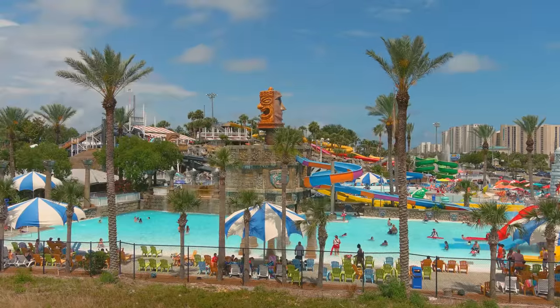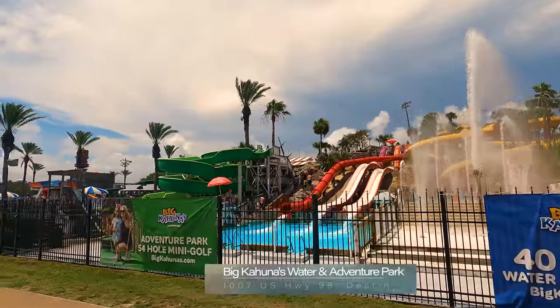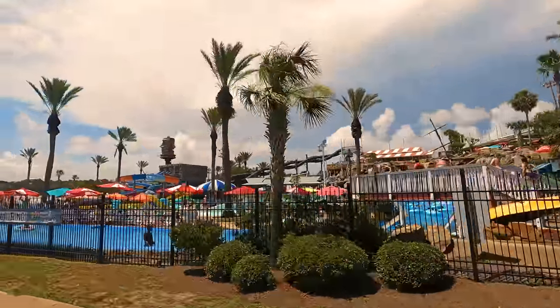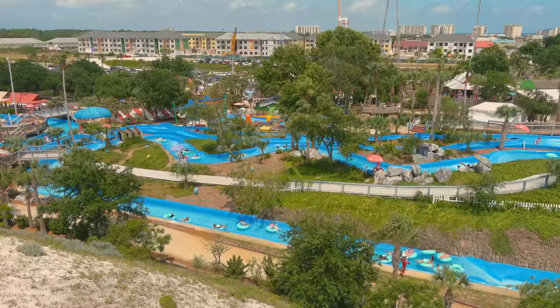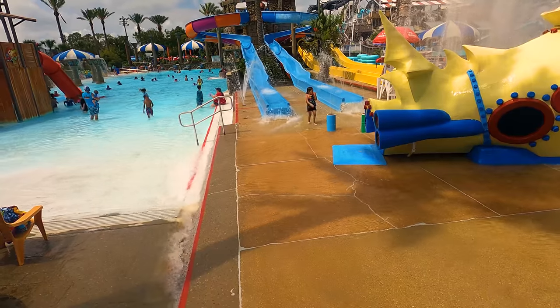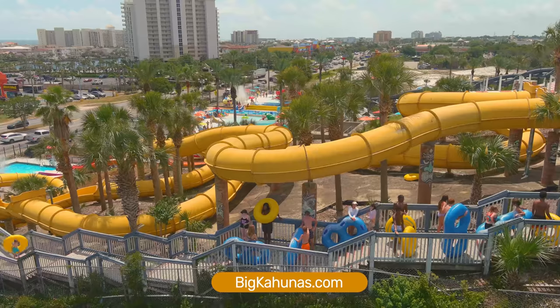Another mile west of the Track is Destin's largest amusement park, the recently renovated Big Kahuna's Water and Adventure Park. This park is massive. It has over 40 water attractions, several thrill rides like Sky Coaster and Cyclone, and 54 challenging holes of tropical mini golf on three unique courses. Combo tickets are available online to fit the rides that you want to do.